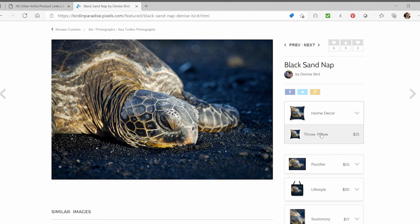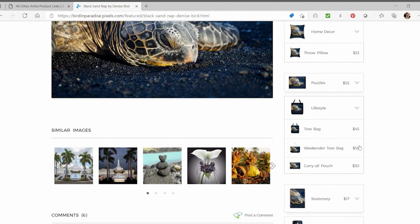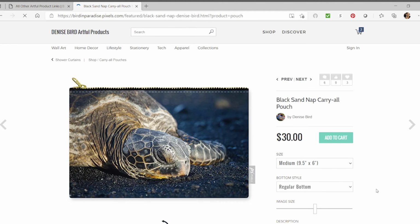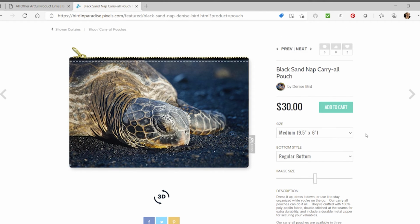So this is available in throw pillows, puzzles. If we go to lifestyle, you can get tote bag, weekender tote bag, or a carry-all pouch. And then there's stationery. The carry-all pouch is a zippered pouch.